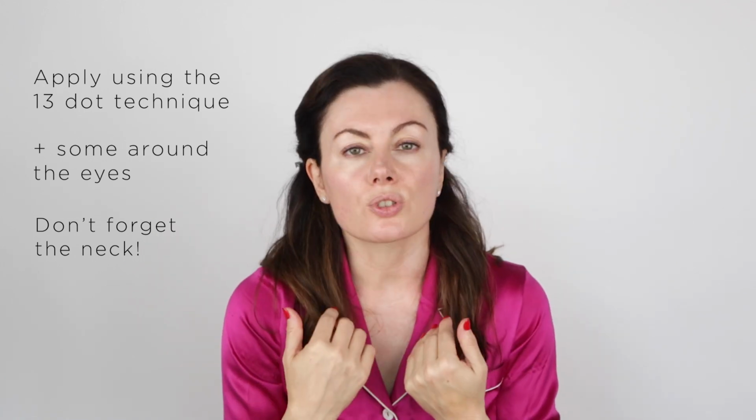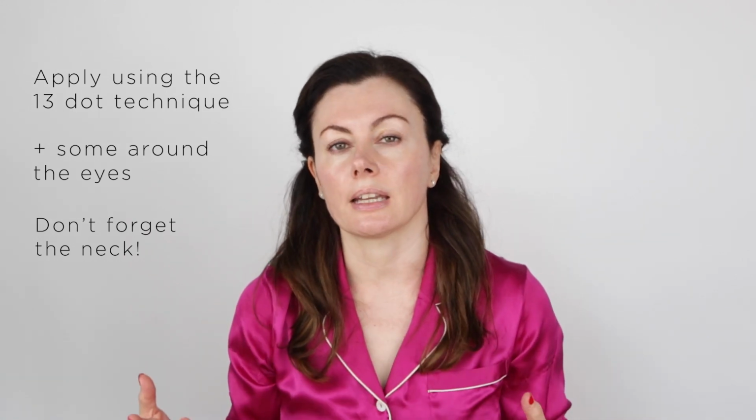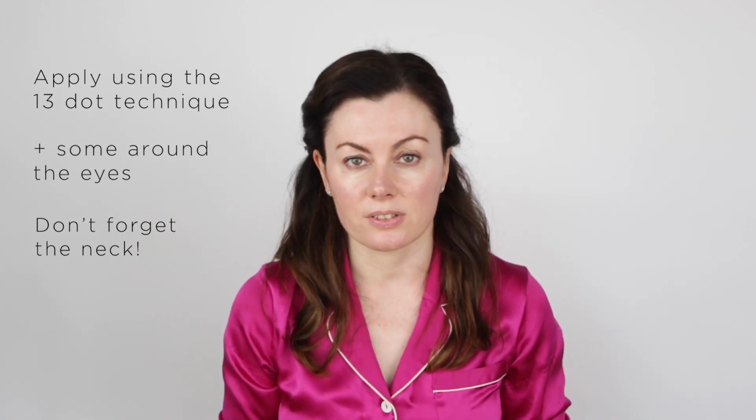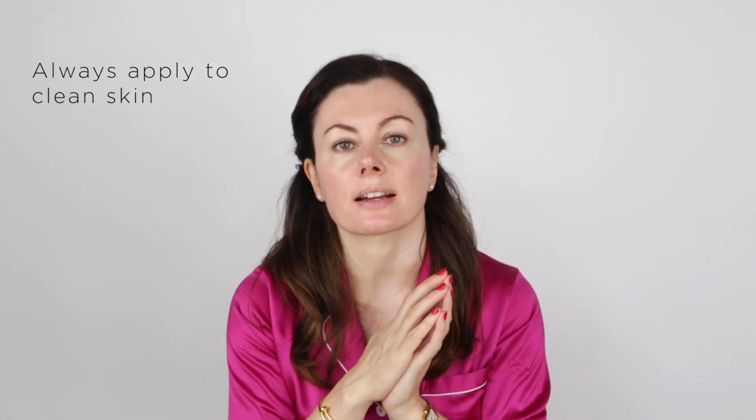We forget about our necks, but it's the same kind of quality of skin on the neck as around the eyes. It's thinner, and therefore we have to work harder, but it's also prone to irritation. So retinoids can be really difficult to tolerate on the neck, certainly at the beginning anyway. So I'm a big fan of vitamin C as one of the first actives for both the eye area and the neck area.